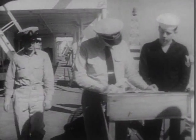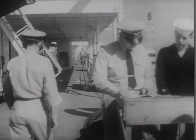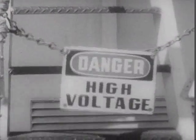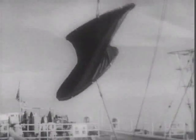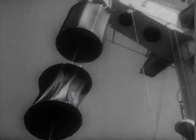When broadcast time arrived, the chief requested permission to go on the air. Warning high voltage signs were put in place. Other vessels in the harbor were warned to stay clear of the immediate area through hoisting of international signals. During transmission, the Courier creates a tremendous electrical field.